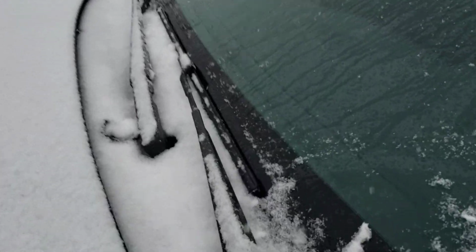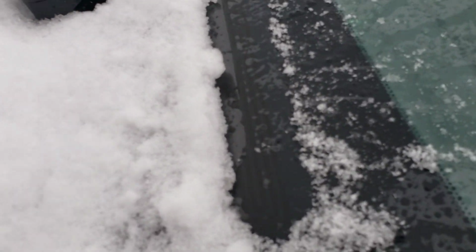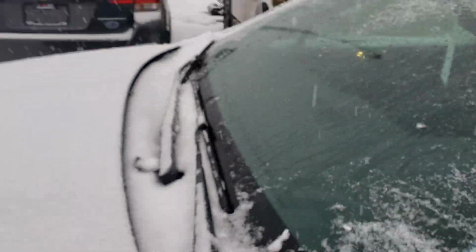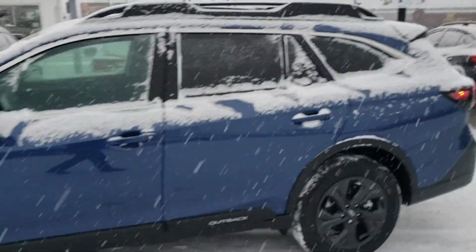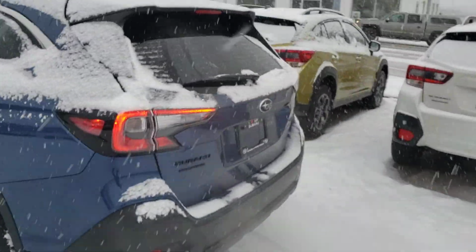We have what I consider a necessity up north now. Don't know if you can see the lines there, but you've actually got heating elements where your wipers sit so they don't get stuck to your windshield. It's awesome. It works with your heated mirrors and your heated back window. I am super impressed with the Outdoor.